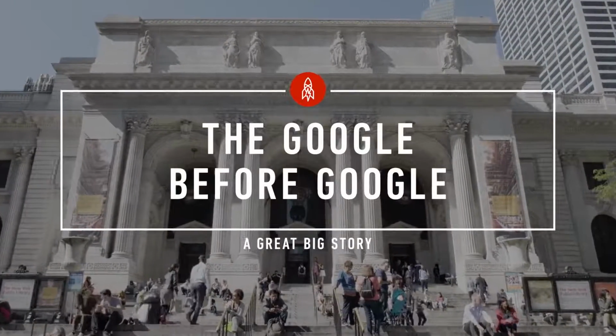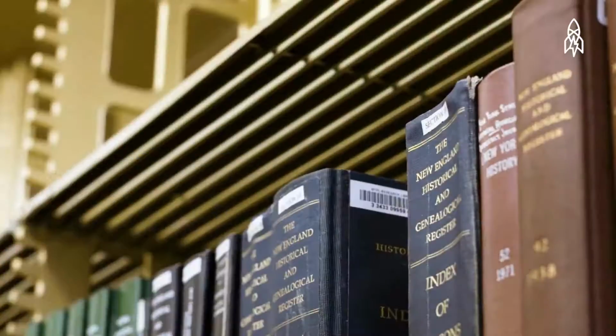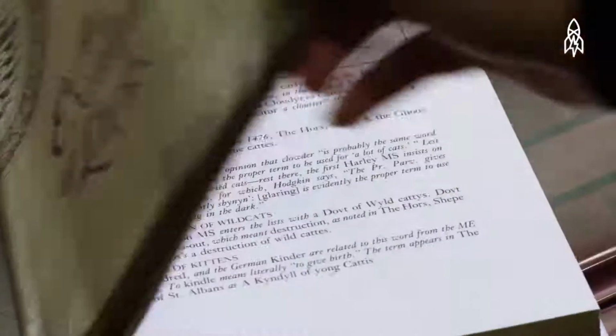What do you call a group of cats? Oh, let me check on that. It's called a clouder of cats.